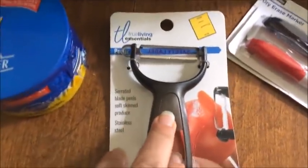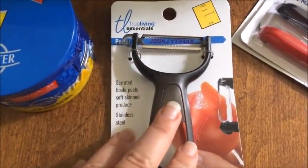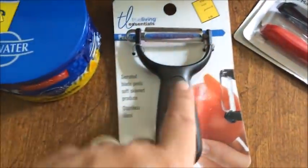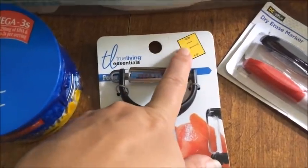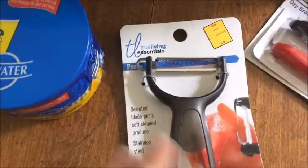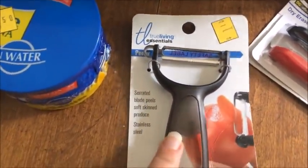I found this safety peeler. The peelers that we have are the old straight kind, and we have friends that come over sometimes and they help us with dinners, and they prefer this kind. And I was like, oh, well, you know what? It says $1.10, for 55 cents I will get that, and then that gives me a lot of happy help. So that's worth 55 cents to me. So anyway, we picked that up.